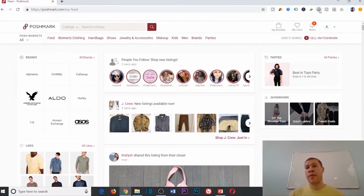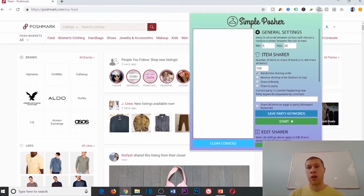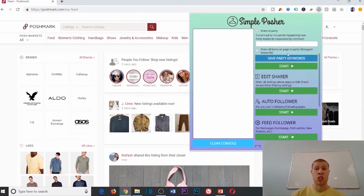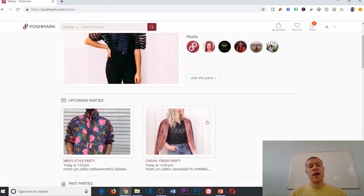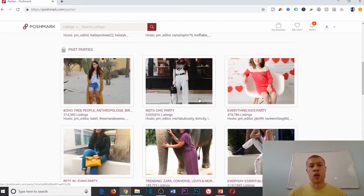So this is what the app actually looks like once you install it on your Google Chrome browser. Now, I have literally just started using this week, and it's been a revelation for me. Before this, I used the Poshmark Auto Share Bot. Now I use Simple Posher, and I'm still on the trial version, and it works great. But if you watch nothing else, the best way to sell more items, depending on what you're listing, is to find a party that is very, very similar to what you're listing, right?